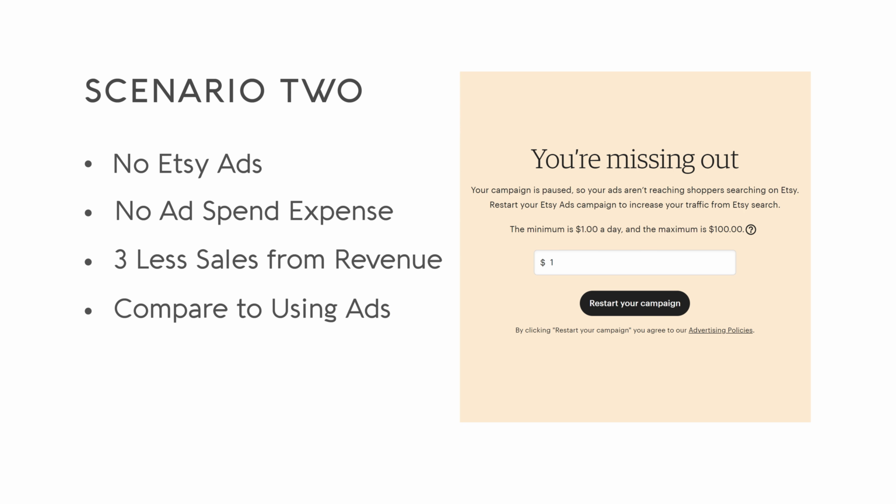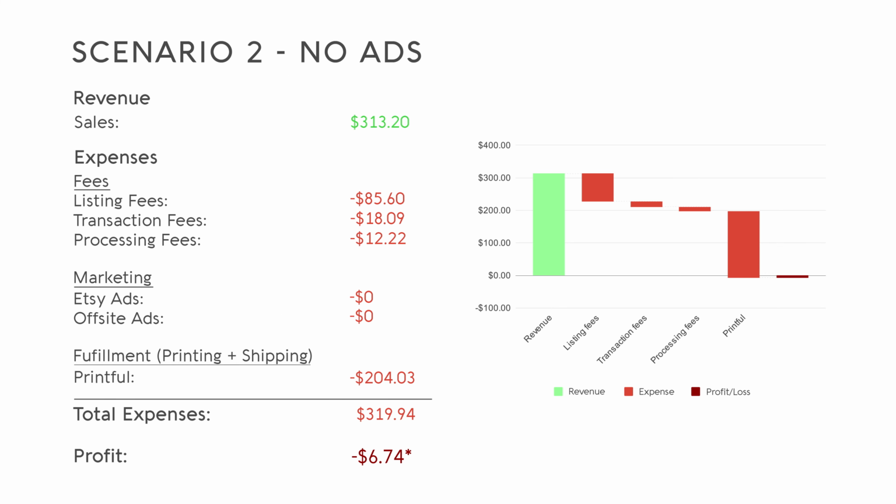Let's consider an alternate scenario where I didn't use Etsy ads at all. In this case, my ads expense would be 0. I am also accounting for the loss in revenue that the ads generated. So now, while my revenue was $313.20, by eliminating Etsy ads, my expenses are reduced to $319.94, resulting in a loss of $6.94 for the month. This highlights the impact of the marketing expenses on profitability.